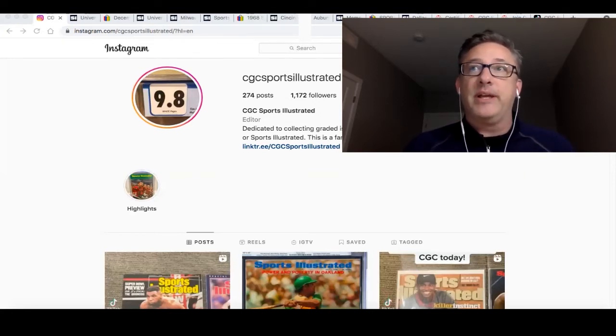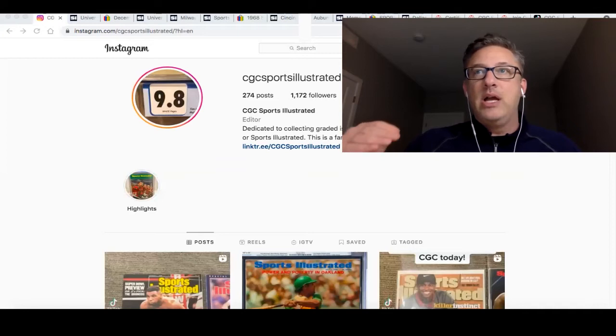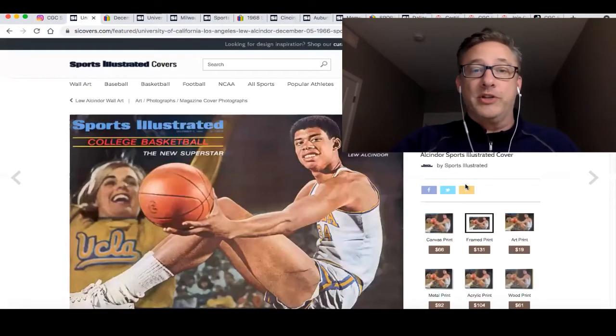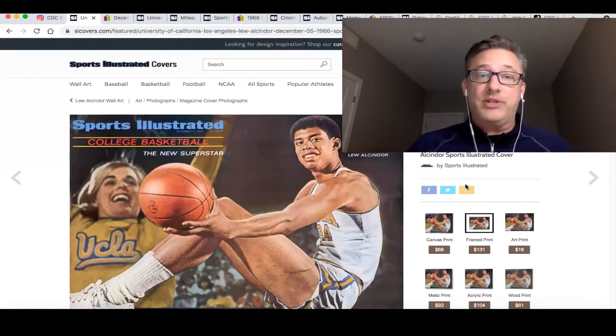And there are going to be specific instances when an athlete has such a bad rookie cover that it's going to make their second appearance, or their second cover, even more collectible than it normally would have been. So let's start out with the absolute worst offender in this entire category. And that's, unfortunately, Lou Alcindor, who is one of the biggest superstars to ever play basketball.